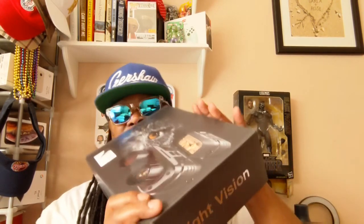But let me go around this box and tell you some of the features on here. It has a 2x3 1-inch 3x screen, all dark viewing range from 250 to 300 meters. It also supports photo, it supports video, high def, supports a 32 gig transfer card, infrared LED, and 4x zoom. So this is just an unboxing. I haven't played with it yet. I've opened it, but I haven't gone through anything yet. So we're going to go through this together.